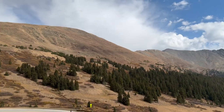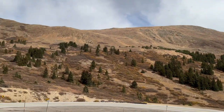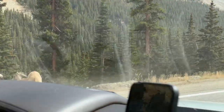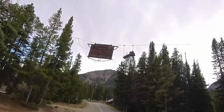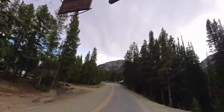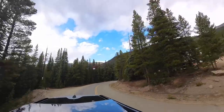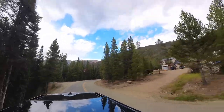You basically drive to Montezuma, Colorado, and the drive there is gorgeous. It just keeps getting better and better and better as you get closer and closer. It's just such a beautiful part of the country. But once you see the bomb, you know you're getting close. You're in Montezuma, and just keep following your way to the trailhead.